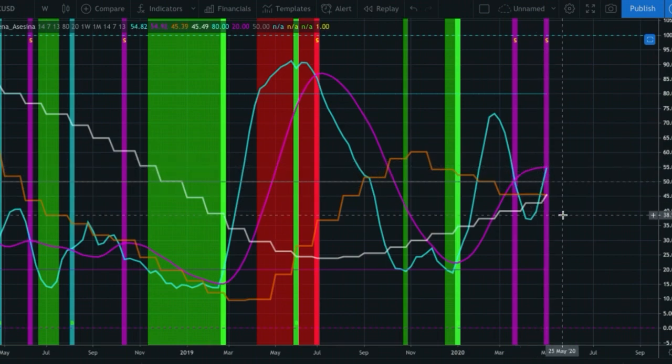So now you see what's happening is we're literally at a point where we have our weekly crossing to the upside as our daily crosses to the downside, as our 4-hour, or I'm sorry, I said it wrong. Our monthly is crossing to the downside, as our weekly is crossing to the upside, as our daily is crossing to the downside.